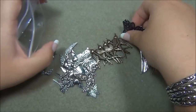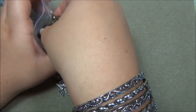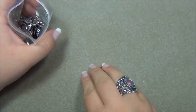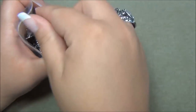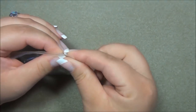Okay, I think that's all of that bag. These wings are so cool, and I really hope these birds work on my project. I know that what I'm making is going to work as a ring, but I don't know if it'll work in a necklace. So if it does work in a necklace, I can use those birds with it, and it'll be so cool. I hope it works out.